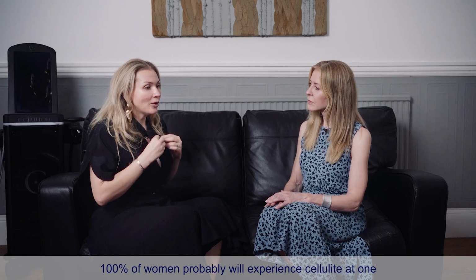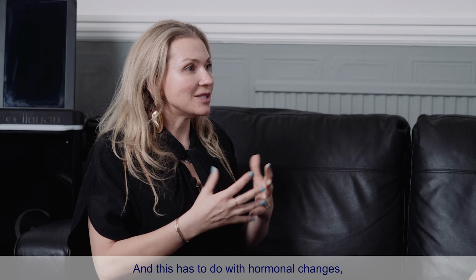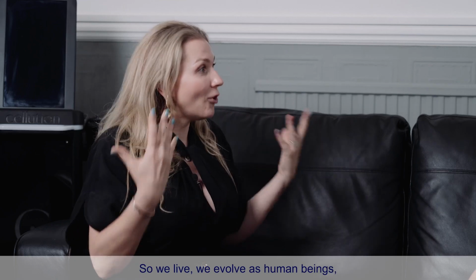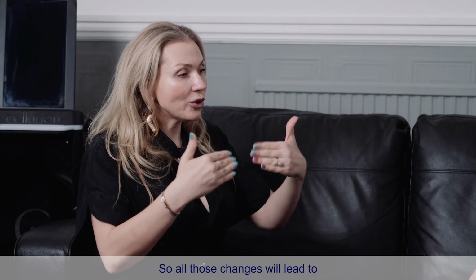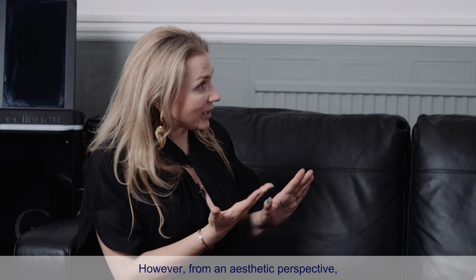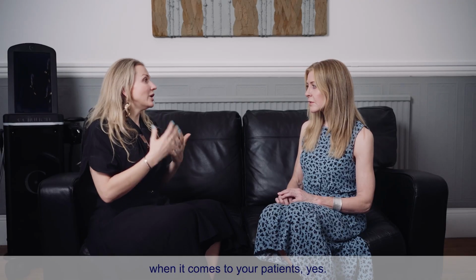100% of women probably will experience cellulite at one point in their life. And this has to do with hormonal changes, changes in our adipose tissue, or us putting on weight. We age, our skin gets more lax, we lose collagen, we lose elastin, hyaluronic acid. So all those changes will lead to the appearance of cellulite. And it's all very normal, but we don't like the look of it, do we? From a health perspective, it's harmless. However, from an aesthetic perspective, it's probably the number one most requested treatment when it comes to your patients.